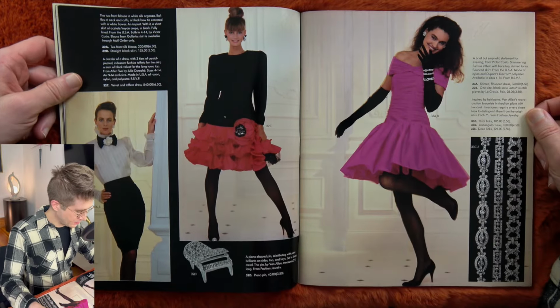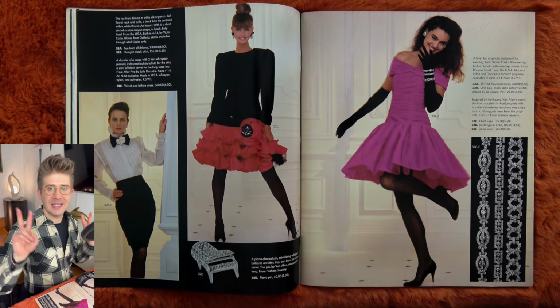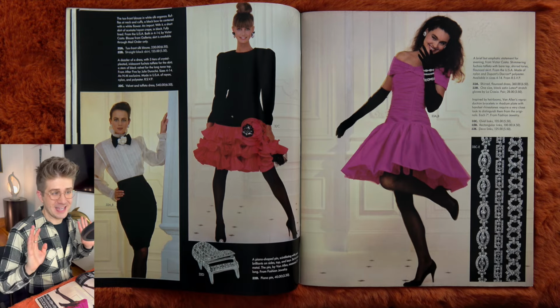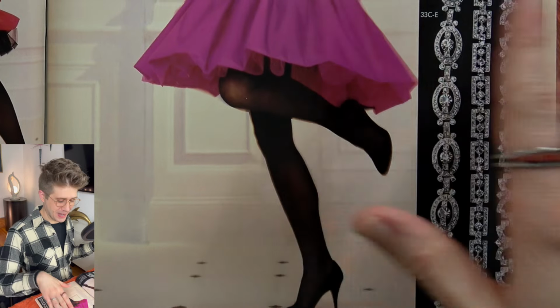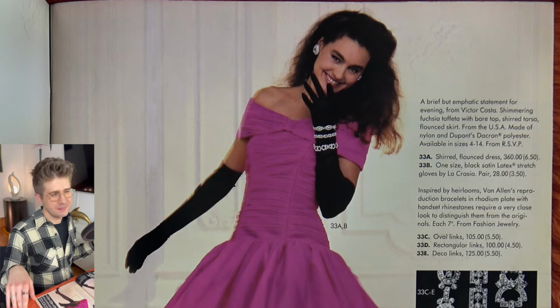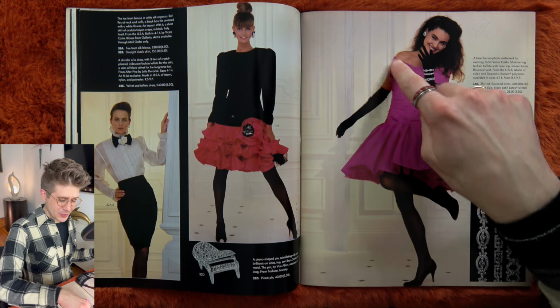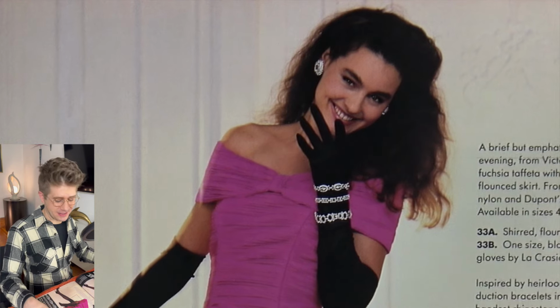Oh wow! All right, this feels like an 80s girl costume. This is what you think of as like an 80s dress, right? These black gloves, this bright fuchsia color, with the bracelets outside of the gloves and the frizzy hair. It's an 80s dress, which is great. It also has that like gathered kind of bow thing with the off the shoulder. This is like exactly that.